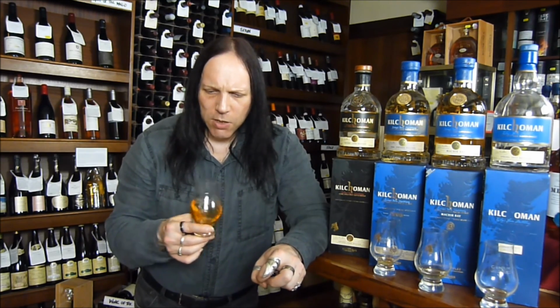But clean, so clean. I mean, hats off to the distillery for their cask selection. I mean, not an inkling of sulphur. So nice one, guys.